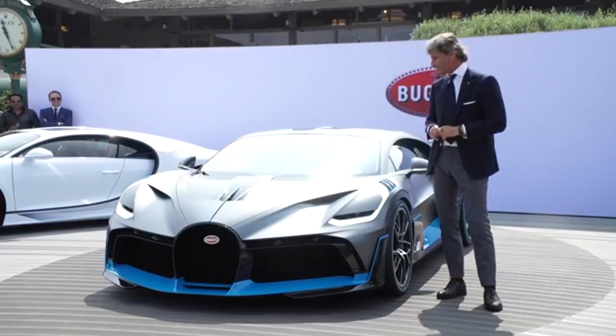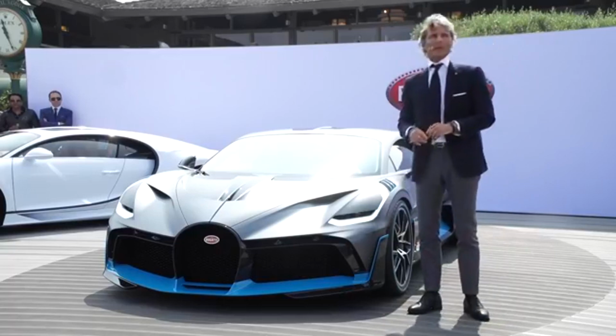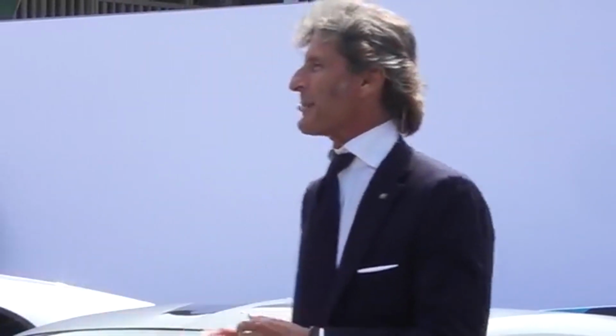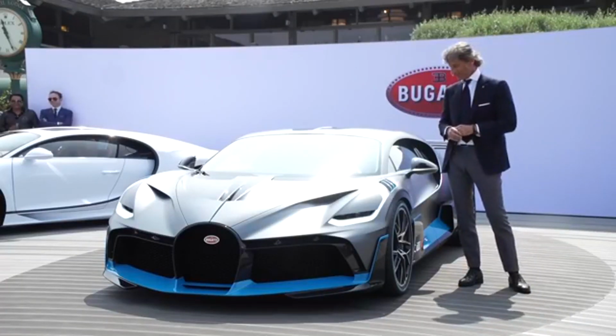Chiron. And ladies and gentlemen, we are going to build only 40 units of this wonderful car for 5 million euro net each. And guess what? They are all sold. So we are very proud and happy. A lot of customers are here today, so welcome to them, because it is an honor for us to be here.